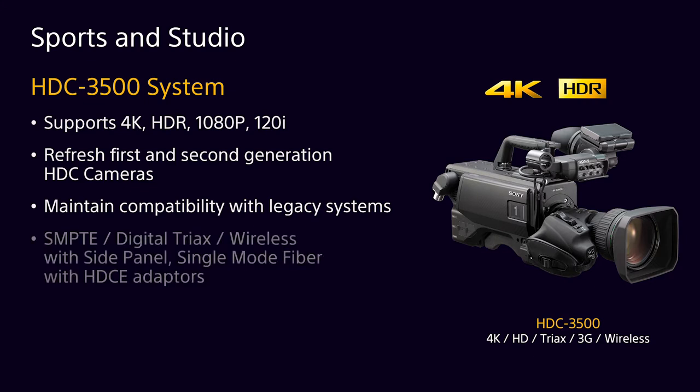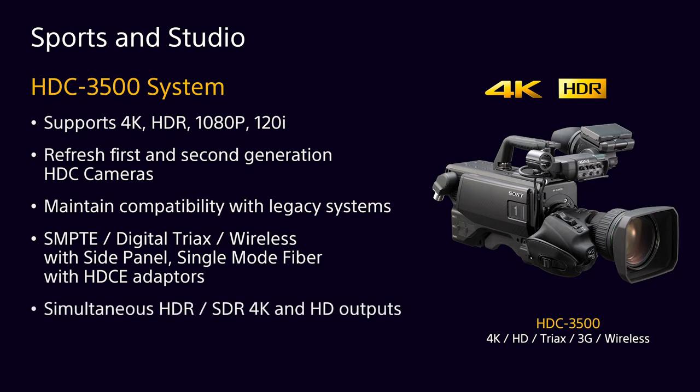The new camera features SMPTE compatibility, a new digital triax system, and wireless, all accomplished through side panels, and can utilize single mode fiber and a new IP transmission system with HDCE adapters. The CCUs provide HDR, SDR, 4K, and HD outputs. Optional IP and 12G CCU outputs are available.